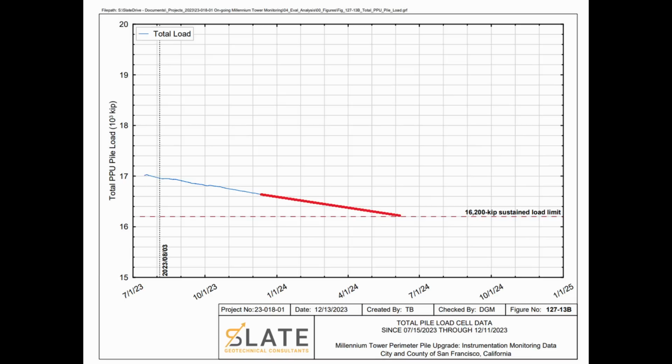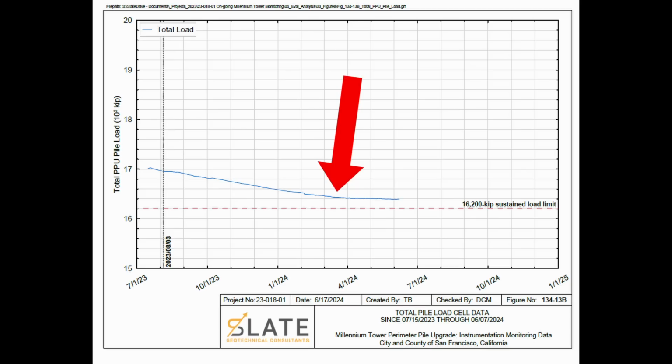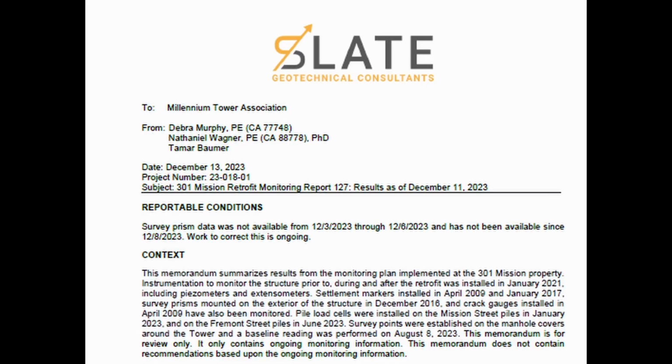And based on the downward slope of that total load line, indicating that the load was decreasing steadily over time, I had projected this red line showing that essentially by about this time, you would have expected their action level to have been reached. And instead, the readings suddenly flatten out for the last couple of months. And there's no explanation. As I mentioned, this is a data-only report. So I don't know why that suddenly flattened off. I think it's interesting. It's flattened off at 16,400. And again, their action level's at 16,200 kips. So I think that's rather interesting. So let's compare some readings from June 2024 to mid-December 2023.